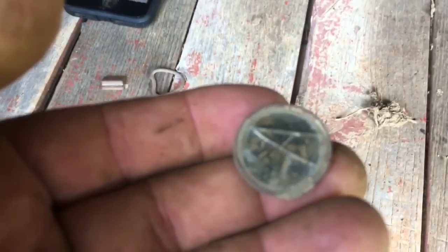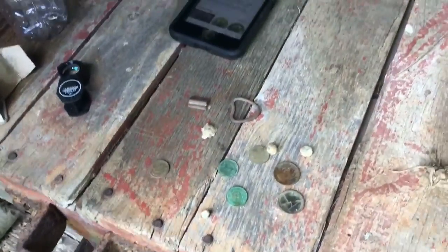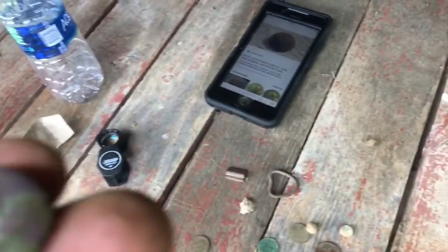Pistol bullet. Looks like a little lead button. Fired bullet, smashed. This is really cool. I don't know if you can see it, but it's a locket. It actually has like a pictograph inside of it of a guy. He found that right around where I found those Indian pennies from 1800s. And this is probably the best find of the day.